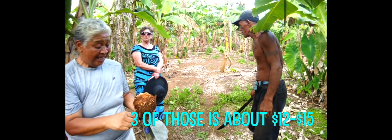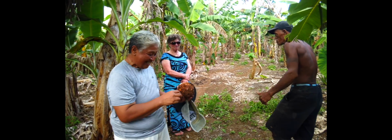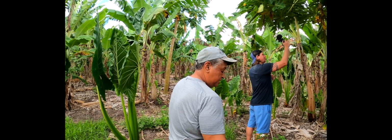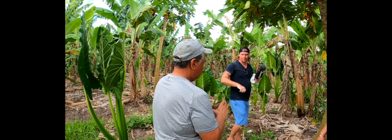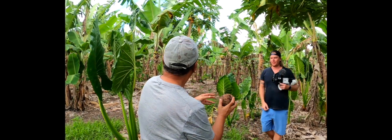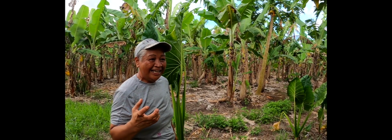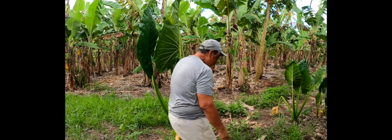Three of those is about $12 or $15. Yes, that's ready to go right into the umu. Right there, isn't it? My kids used to do this, and we used to be big softball fans. It's called a screwball. It whistles. So the next time you find one of these, the face.